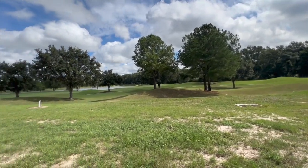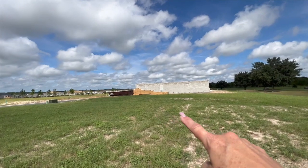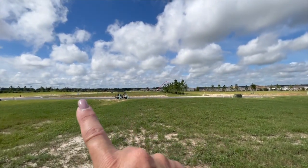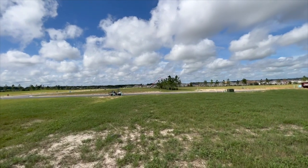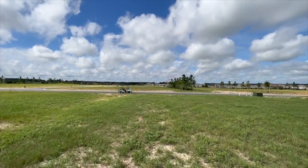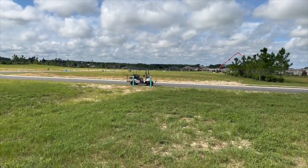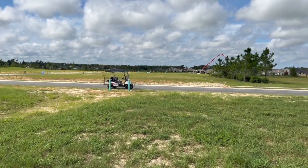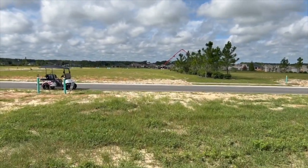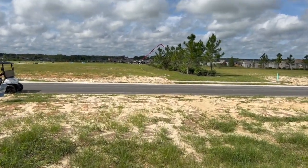And I'm going to swing around and kind of walk back. So this lot over here is also available, and they've got a lot available going across the street and around. So when your driveway is out, if you purchase this lot, you're not looking smack dab in front of a house. You're looking at the side of their house.